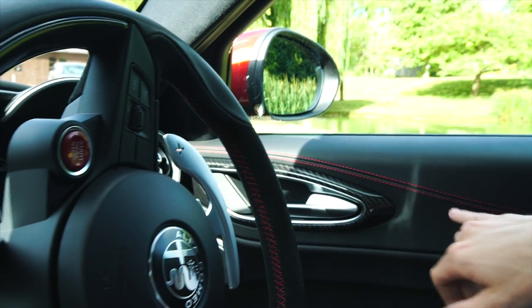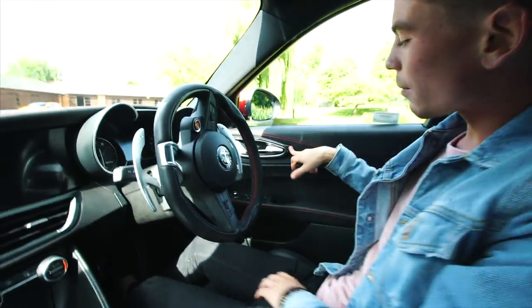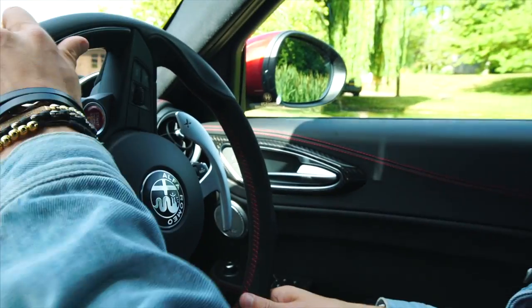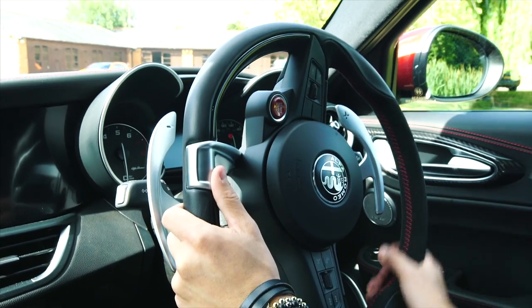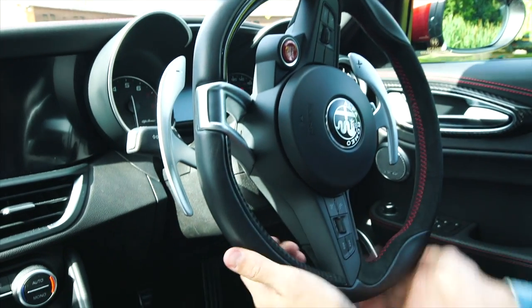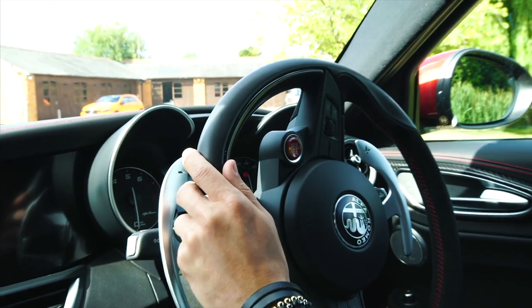Like for example, up here with the contrast red stitching. Same thing on the seats, which have a center of Alcantara with the embossed headrest with the Alfa Romeo logo. Carbon fiber here on the doors. And then you get round to what is our favorite side of the car, this steering wheel, which is finished off in Alcantara on the top, contrast stitching, leather on the sides, and carbon on the bottom. So this is probably my favorite touch of the whole inside of this car.